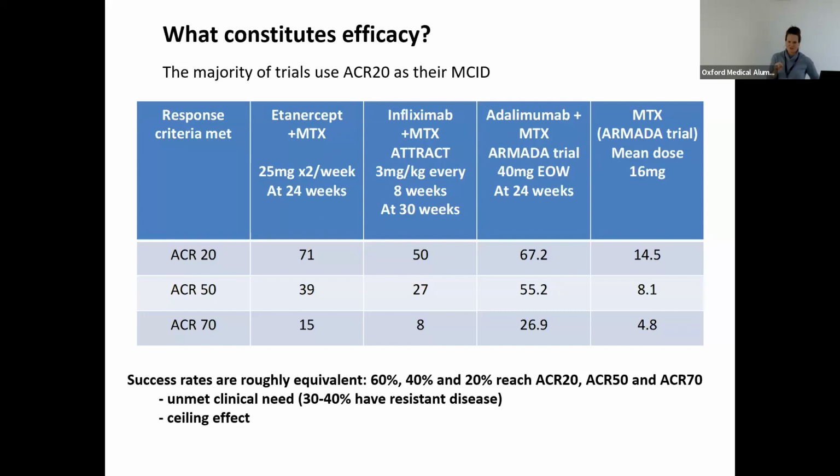I think one big question for all rheumatologists, but for all trialists, is what is effective. Now, most clinical trials rely on something called the MCID, the minimally clinically important difference. What is it that the patient reports or you measure that is enough of a difference to be worth talking about? And for many trials, particularly the early ones, they used the ACR 20, American College of Rheumatology 20, which effectively means that you feel 20% better.